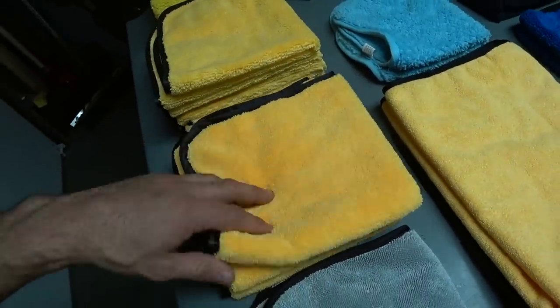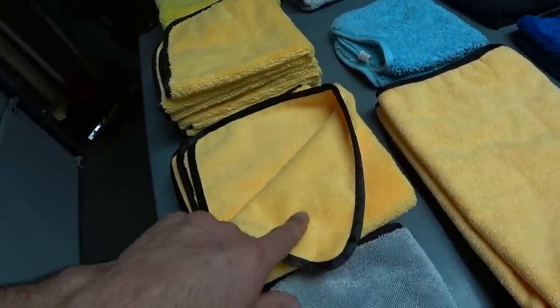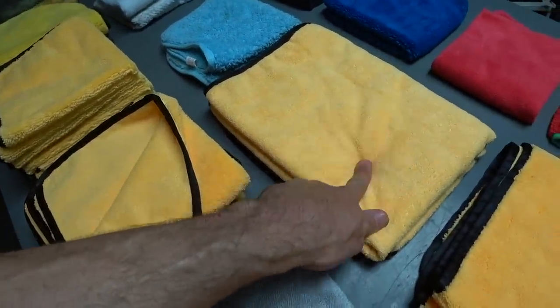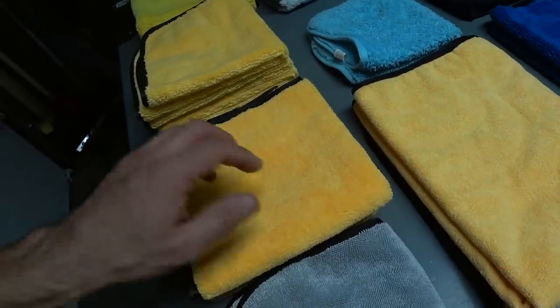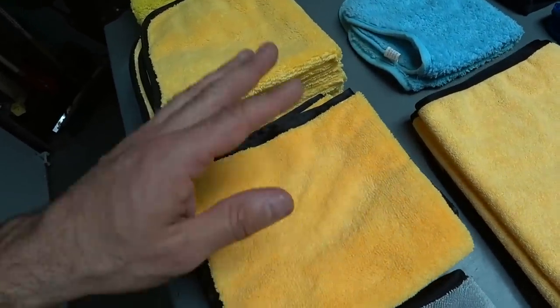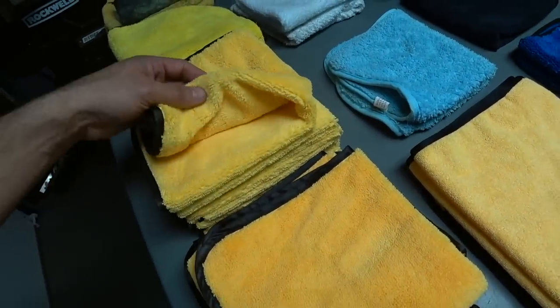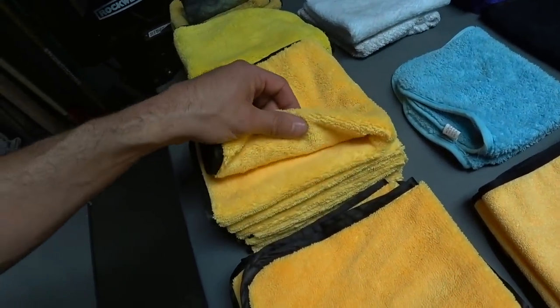These are the ones that I use regularly from Chemical Guys. These are the 16 by 16, which is pretty much the same material as their drying towel. But like I said, when you buy these in batches of 12, they're relatively affordable. So these are great to remove wax, spray wax, glazes, anything like that off a surface. This one here is a similar towel.